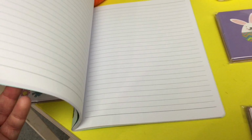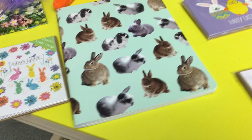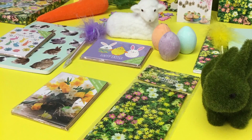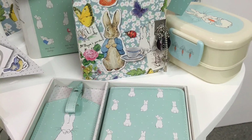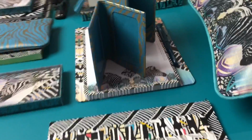So it was just really interesting to hear from them about how they come up with some of their ideas, how they look at what's trending and pull some of the trending things through, and also some of their own designs. This year they have the license for Peter Rabbit, so they'll be introducing more of that onto their products.